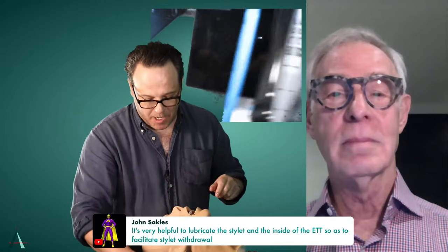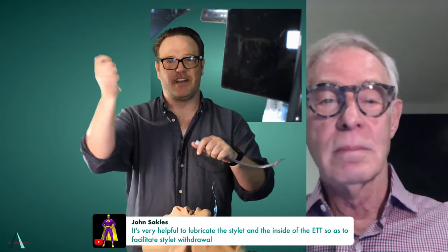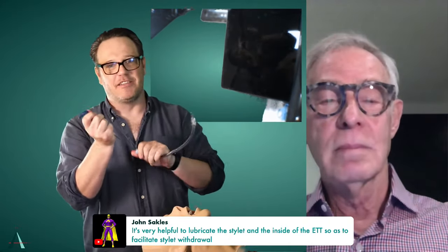So John Sackles is out there as well. Very helpful to lubricate the stylet and the inside of the ETT. That's another really important point. We mentioned lubricating the top of the blade, but also lubricating the stylet before you put it in the tube, because otherwise you again get that friction and that puts you at risk of pulling it out. Is that right, Richard?